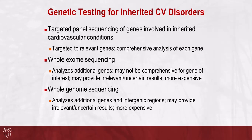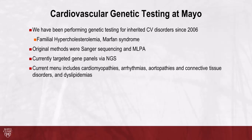Here at Mayo, like I mentioned, we've been doing genetic testing for inherited cardiovascular disorders for years. We first started in 2006 with familial hypercholesterolemia and then Marfan syndrome and related disorders. Our original methods were Sanger sequencing and MLPA to look for copy number variants in some cases. But we've currently moved over to next generation sequencing, which is a really nice method to use. And we now test for cardiomyopathies, arrhythmias, aortopathies, connective tissue disorders, and dyslipidemias.